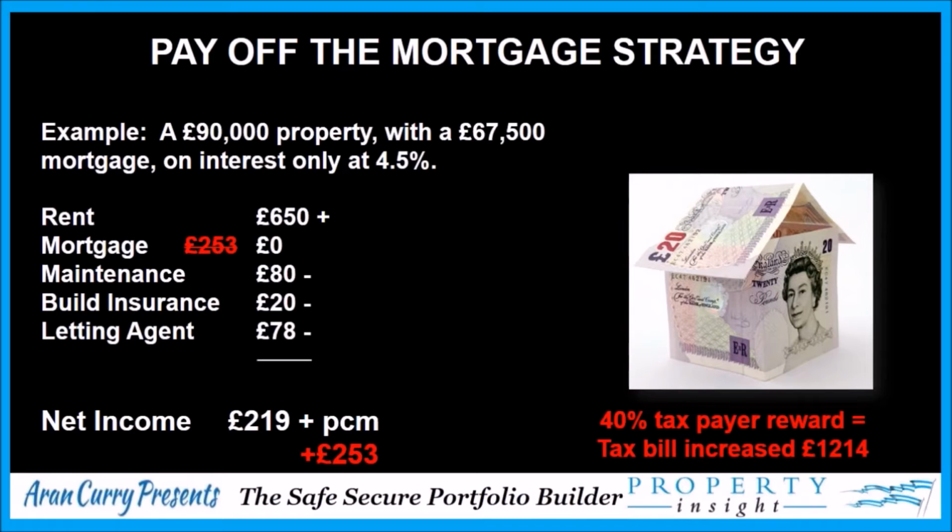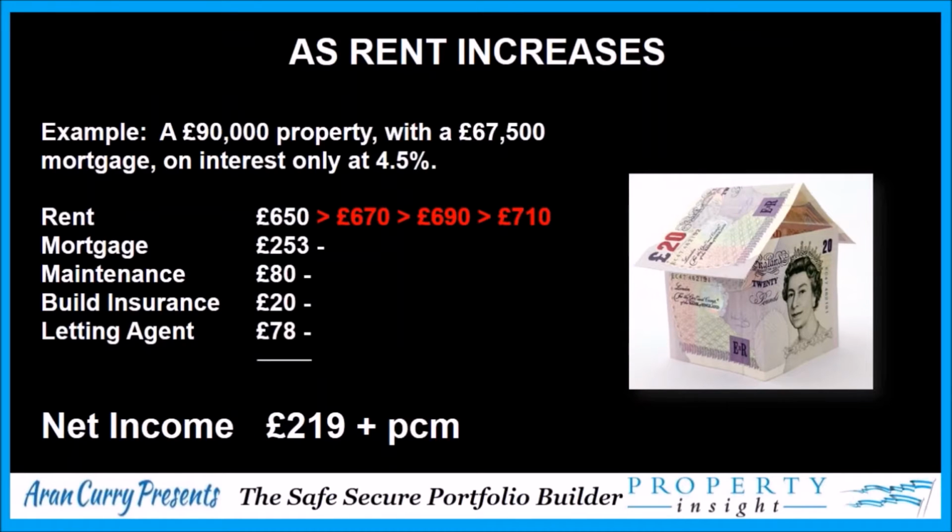Now, on top of that, your property is going to be going up in value, and so are your rents. Every single year you need to put your rents up 3 to 5%. So 650 becomes 670, becomes 690, becomes 710. Now, your maintenance will have gone up a little with inflation. Let's say that's now 90 a month. But if you don't do anything else, you're now making an extra £50 a month of profit on this particular property.